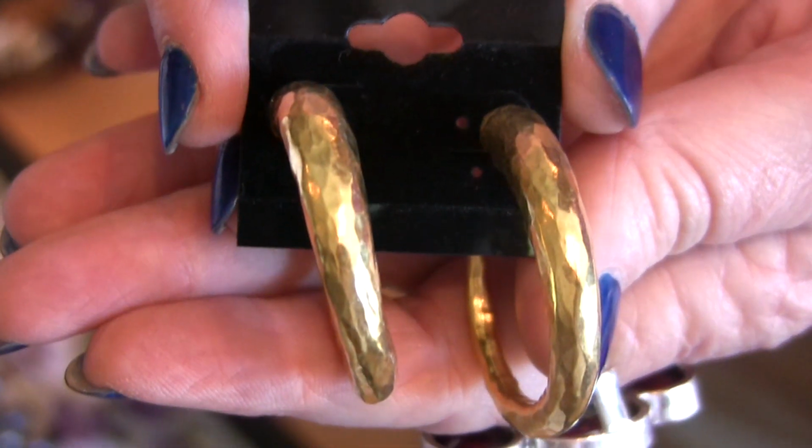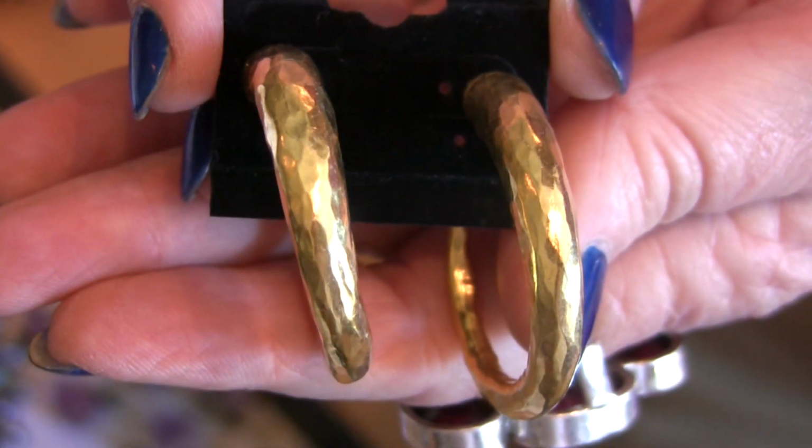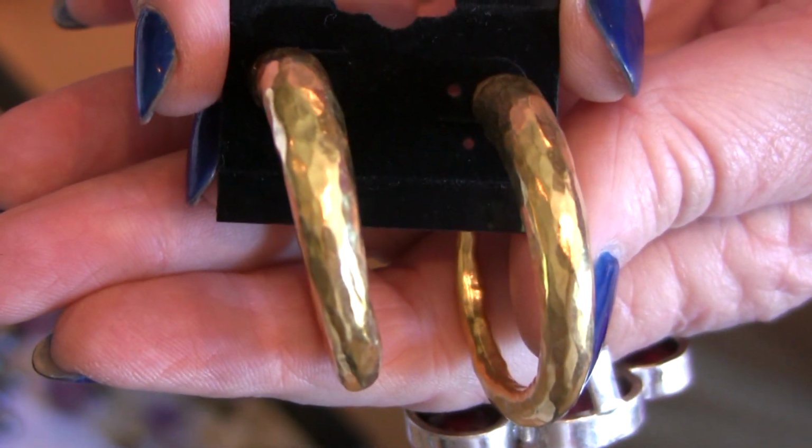The last pair are our most favorite and our most popular, and again, these are from Turkey, and they're the hoops that have 22 karat gold, or we also have them in sterling silver in 3 sizes. They're hollow and they look like hammered gold, and actually they are 22 karat gold on the top.